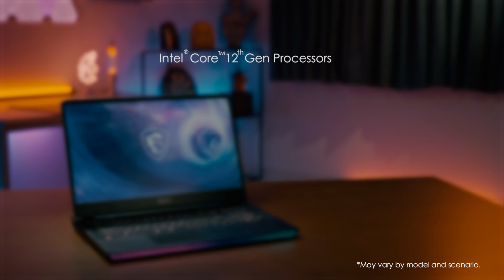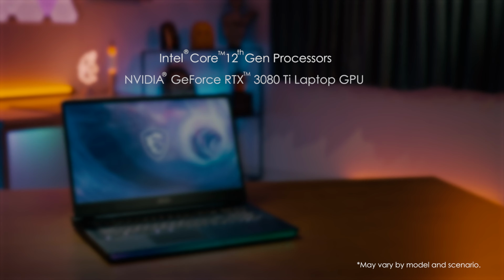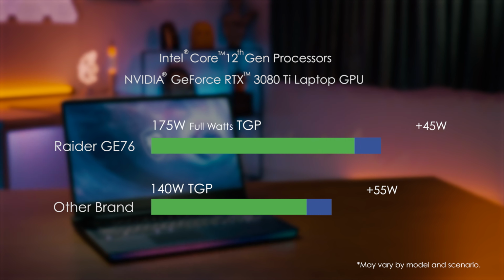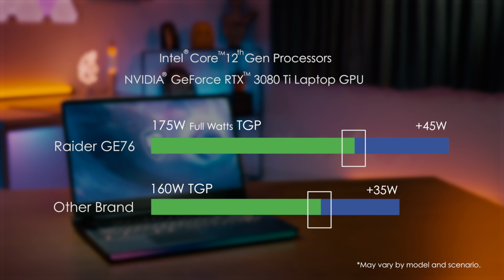For the GPU, our configuration gets the Nvidia RTX 3080 Ti laptop chip running at up to 175 watts with Dynamic Boost 2.0 in supported applications. The best part is that we don't just squeeze power from the CPU, it is a solid extra power. It exceeds other laptop brands by 25 watts. That's 13% more, pushing through limitations and giving you even higher performance.